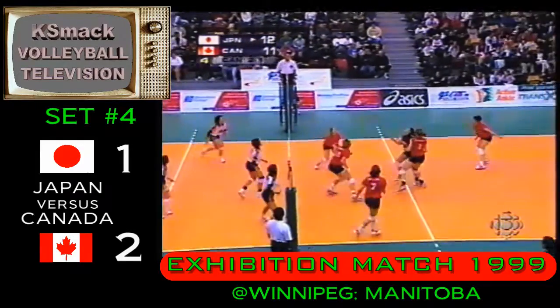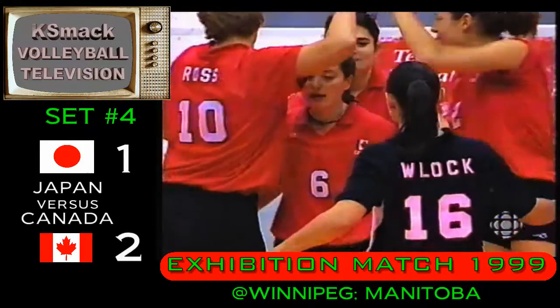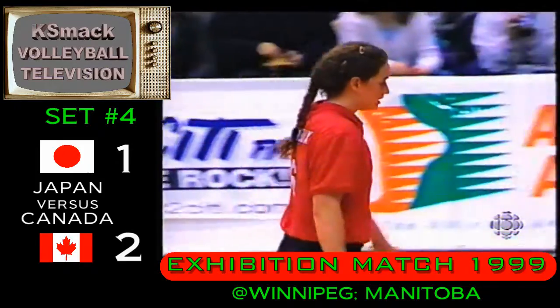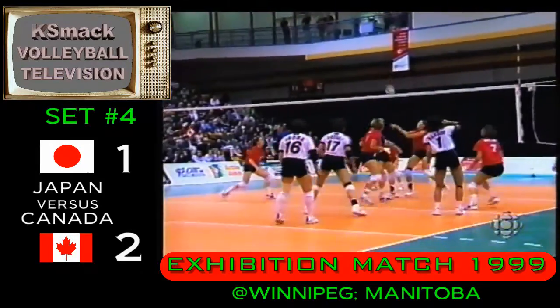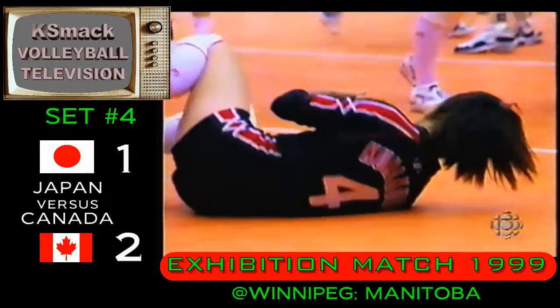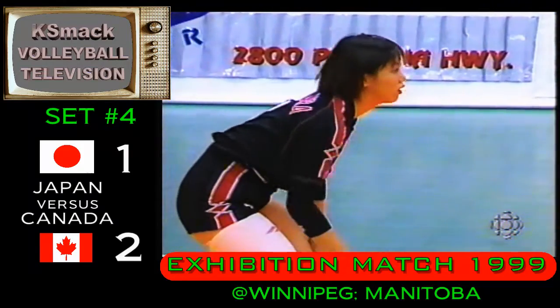Bellini off the block. That time Lemieux again deciding to do it herself. Wow, that's the setter's dream. You know, setters don't get to hit very much, and every opportunity they get, they're going to take. And Lemieux just swings freely into the deep corner and puts that ball away. Good judgment. Tied at 12.